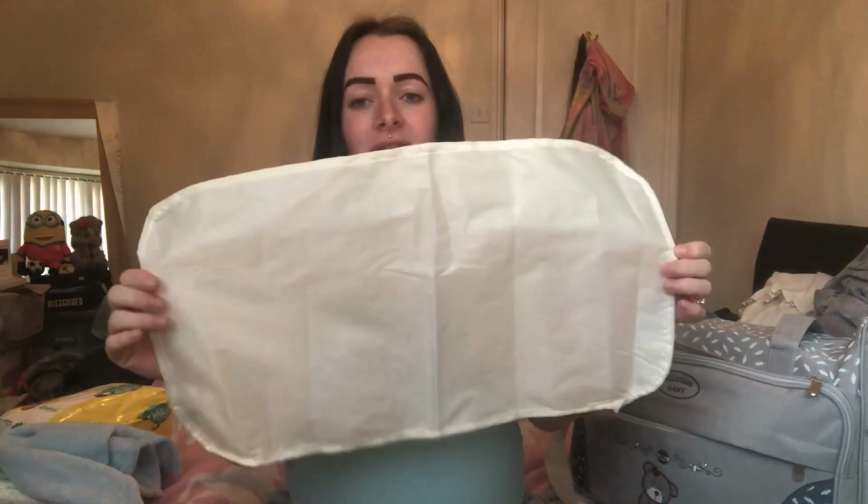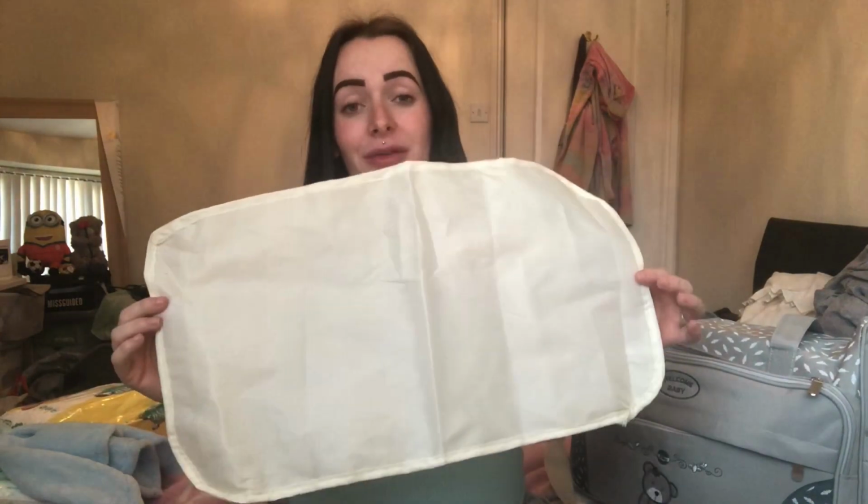Within this changing bag, I also got a changing mat. It doesn't look like much, but I can imagine it does the job when you really need it. So I just want to say now that I didn't pack this hospital bag, my boyfriend did. We actually went through the list together, we had everything out on the bed, and we literally just picked up things that we might need and things that we want to take.